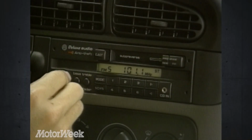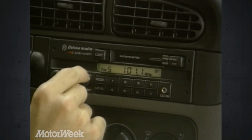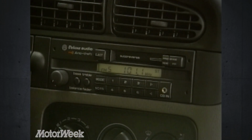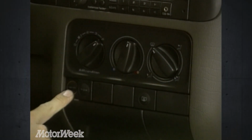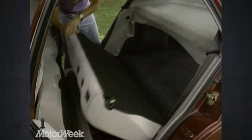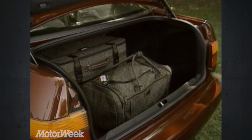But Volkswagen's stereo placement has always been one of the most ergonomically correct in the industry, and the GL's optional cassette stereo continues a long tradition of efficient controls. Heat and ventilation switches are also easy to reach and foolproof to operate. The system is now Freon-free. Like the front, the Jetta 3's rear seat offers improved headroom. The one-piece seatback also folds to provide tremendous cargo capacity. This is in addition to the already substantial 15 cubic feet of trunk space.